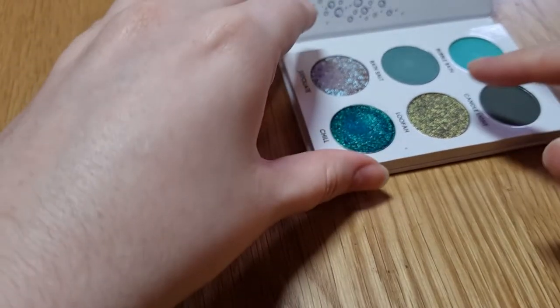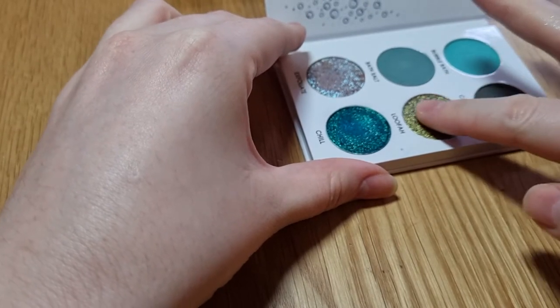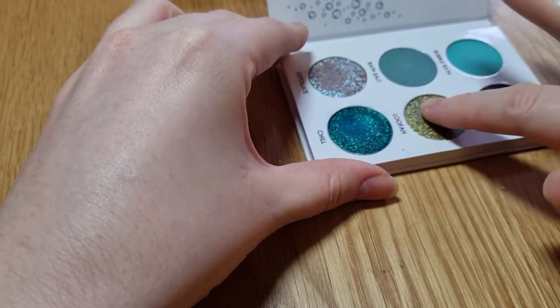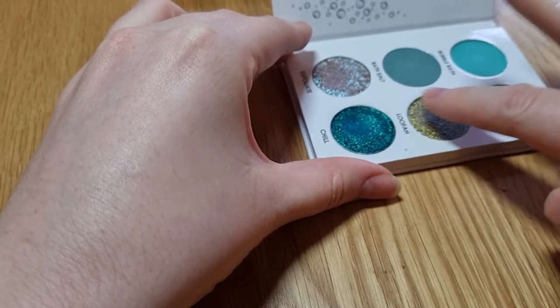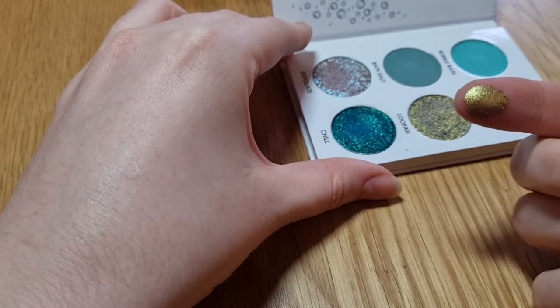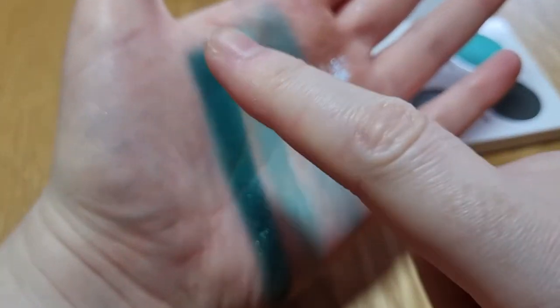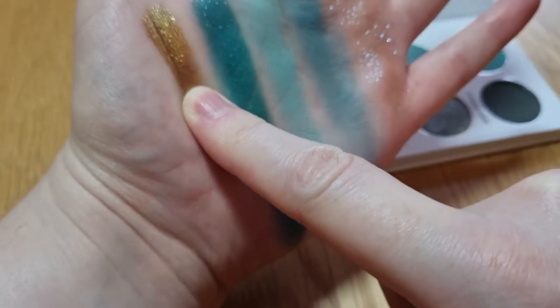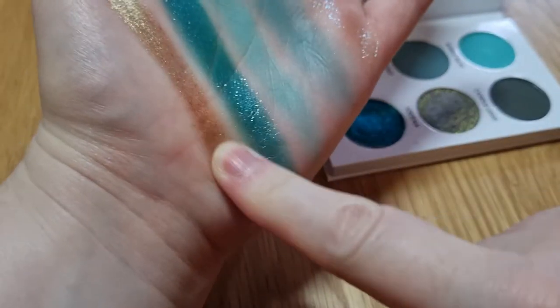I'm not sure. Lufa? Sorry. More crumply dry than Chill, but also very creamy. Yep, that's gonna be a good one. That is definitely going to be another good one. Okay. Yes. That is such a good gold shade.